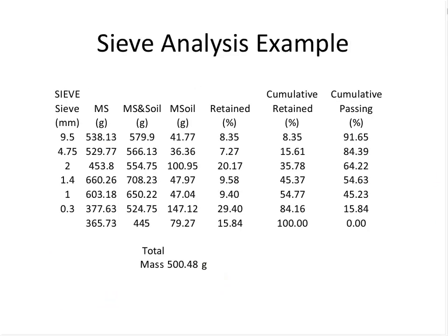So just as an example, just to show you some numbers, here's a grain size distribution that I show my class every semester. We have the sieve opening size as the grain size, the mass of the sieve, and the mass of the soil in the sieve, and we can determine the mass of the soil by subtracting out the mass of the sieve.